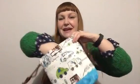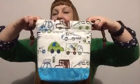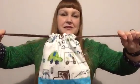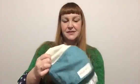And she makes gorgeous project bags, and I was the lucky recipient of one, and this is the perfect size for socks. I've been keeping these socks in this bag, and here is my little bag with my little traffic jam on it. It's got drawstrings, and it's beautifully made. But it's no ordinary bag, because on the inside, I might just turn it inside out to show you, because it's a bit dark to see inside. Gosh, you've done such a beautiful job, Carolyn. This is just gorgeous.